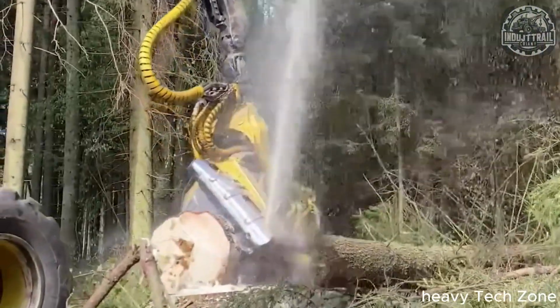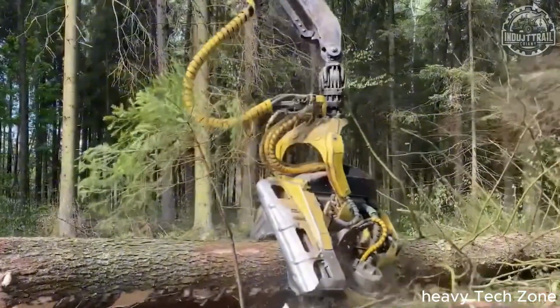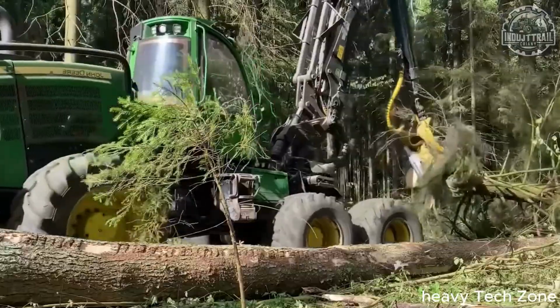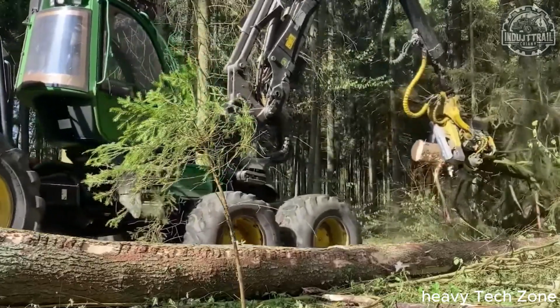I've seen this H415 in action, and it's mind-blowing. It just tears through these massive trees like they're nothing. I mean, 750 millimeter diameter. That's insane. The power is undeniable.